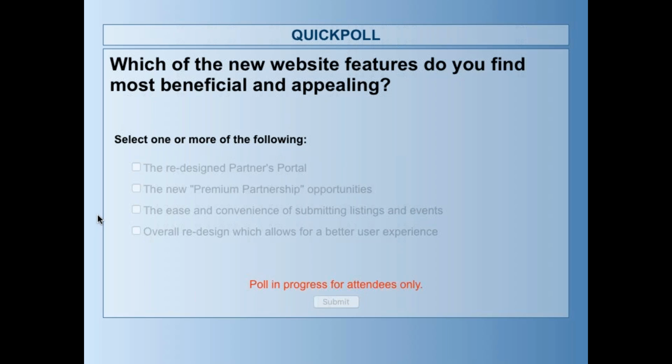Perfect. So we'll leave it open for just a couple more seconds. Looks like we got about half of the people voting, which is pretty cool. All right, we'll go ahead and close that. Looks like everything's kind of petering off.